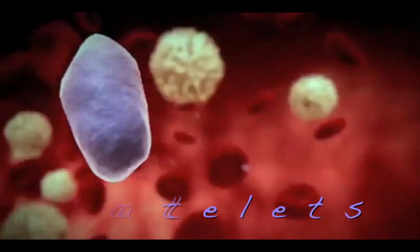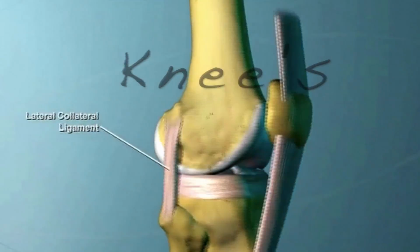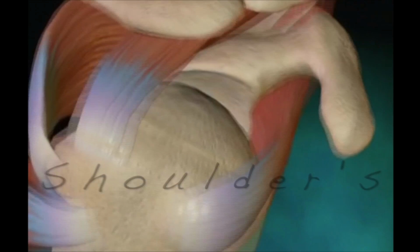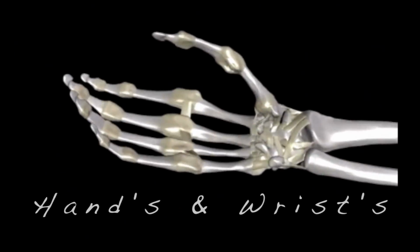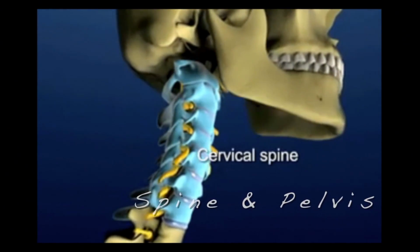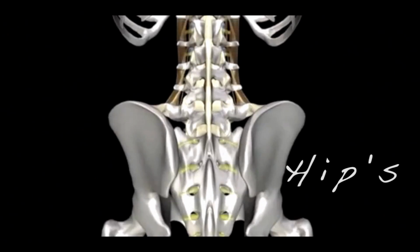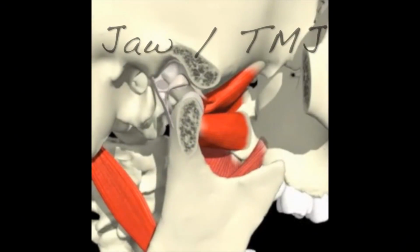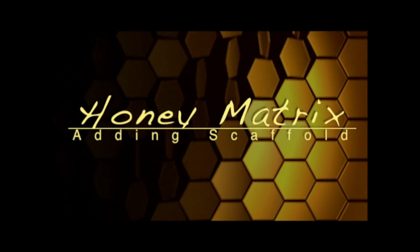Your blood has healing components such as these platelets, as well as growth factors and nutrients, as well as plasma. These can be concentrated down and injected into damaged knees, the rotator cuff and shoulder, the elbows such as tennis elbow, the hands and the wrists, even the spine, cervical, thoracic, and lumbar, as well as pelvis and hips, and the TMJ. At Gecko, we also use honey matrix, which can make PRP work better.